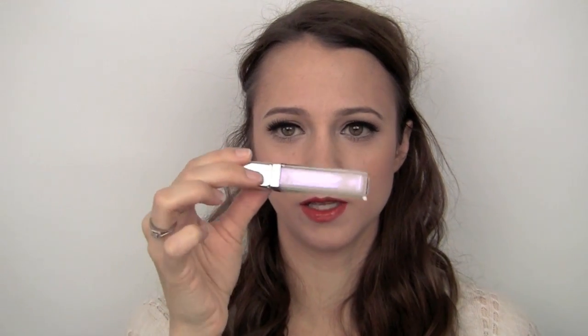It's just gorgeous. It's pearly, opalescent. It looks different in different lights. And it's just a great color. So I definitely recommend that. I think this was really expensive, like $32. But I love it. It's just so pretty. Can you see? And the packaging is just divine. It's absolutely beautiful.